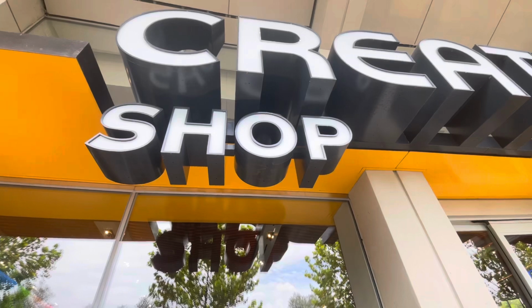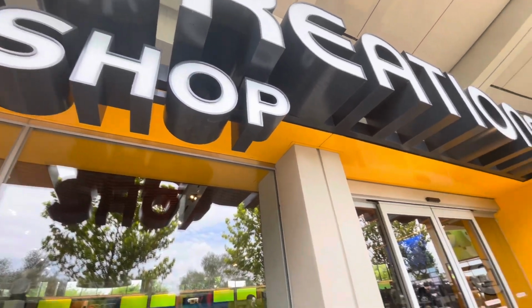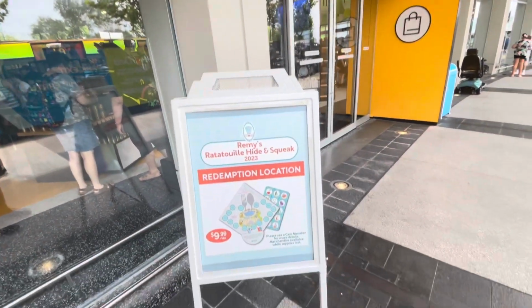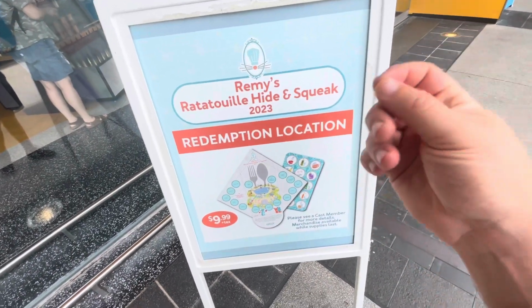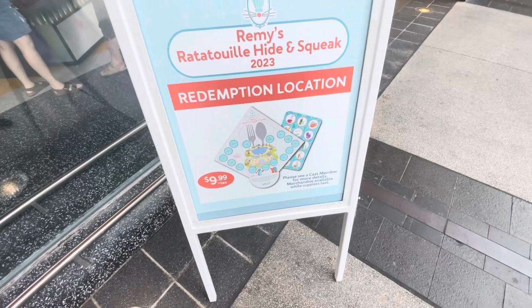It's interesting. All right, exiting the Creations Shop, but right outside, this is actually where you can buy your redemption location for Remy's Ratatouille Hide and Squeak, $9.99 plus tax.